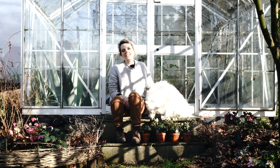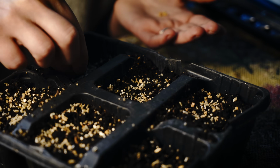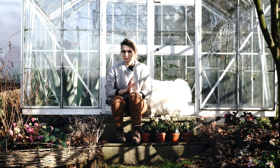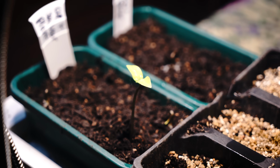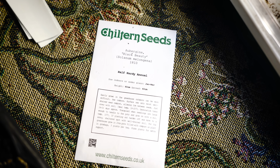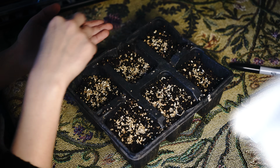And I have also started seed sowing now as well. I'm going really slowly in these early months of the year because it's quite easy to get excited and get ahead of yourself, and then you just end up with loads of leggy seedlings. So the only thing that I have sown so far is my cup and saucer plants, and today I think I'll start my aubergines with you and show you how I'm going to grow those and what they're like. But it is really nice out here, and now it's sunny.